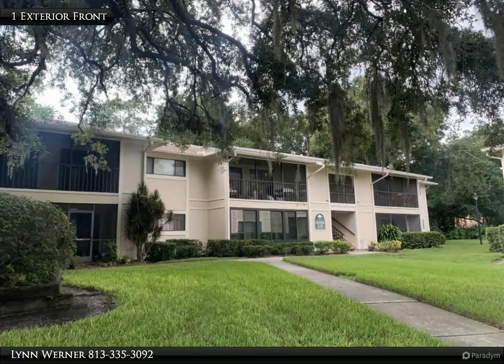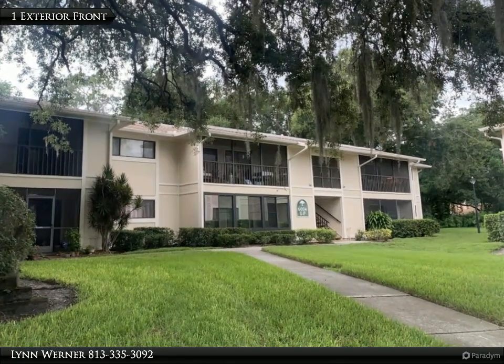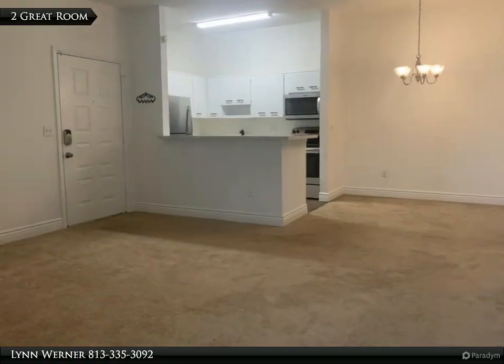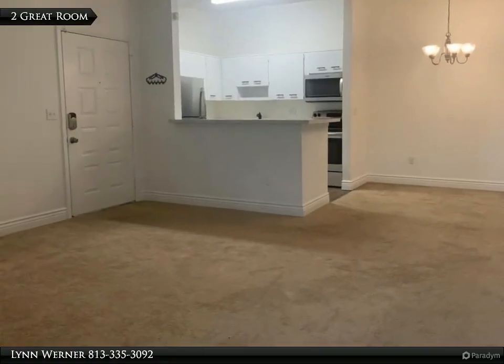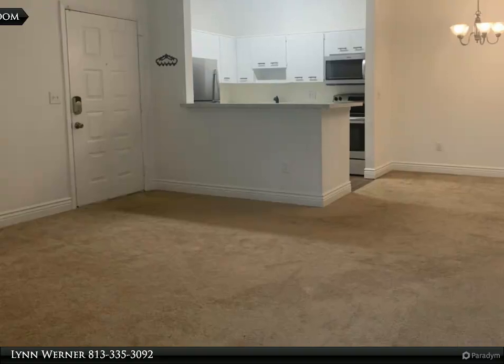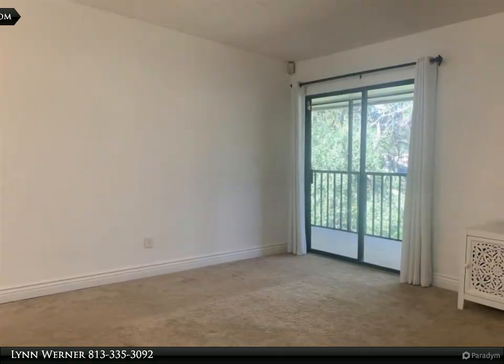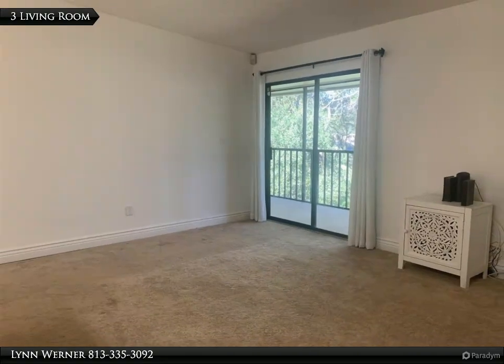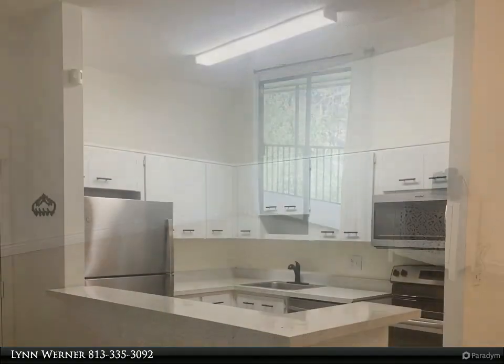Raintree Village, great opportunity to enjoy maintenance-free living in the very desirable Raintree Village in Temple Terrace. Well-maintained 2-bedroom/1-bath condo located on the second floor, makes for quiet living. The great room houses the oversized living room, dining area, and kitchen with lots of cabinetry.